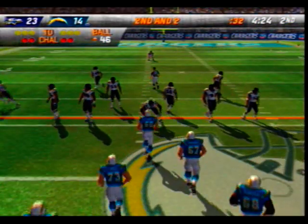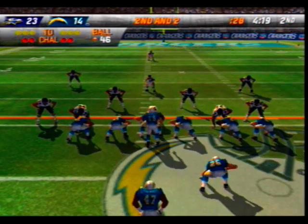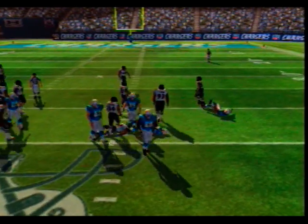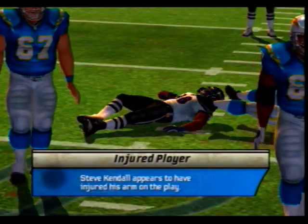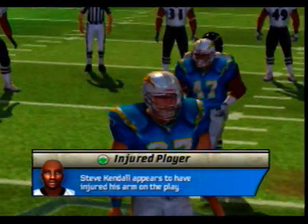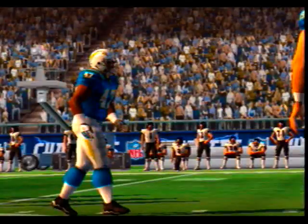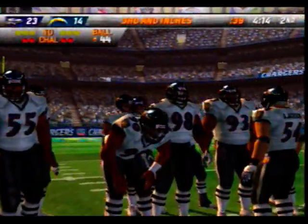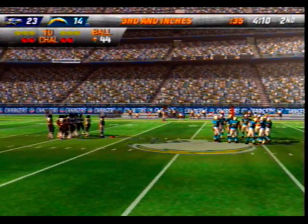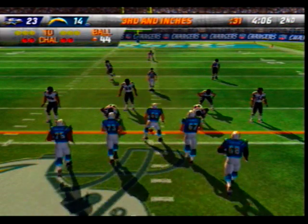Second down, two to go. Ball on the 46-yard line. Hand it off to the back. Kendall is there on the stop at the 44. Kendall appears to have sustained an injury and will make his way to the sideline under his own power. On third down, they have to get the ball to the 44 to convert.